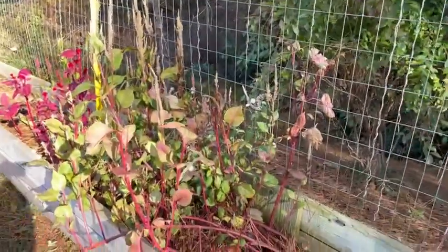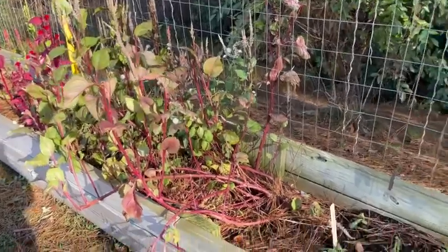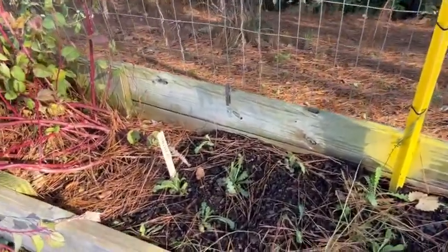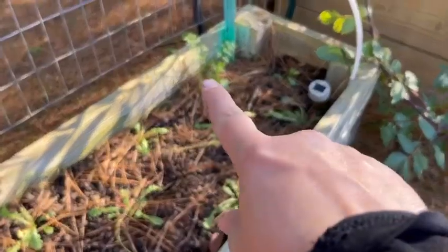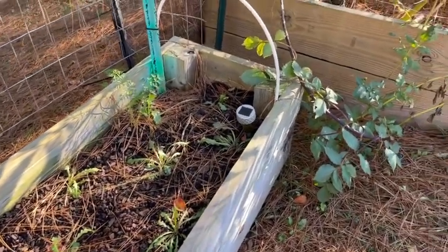I've left some of the amaranth and celosia up because a lot of the bees are still going to it, so I wanted to leave some things in here until they hunker down for the winter. But I have more statice here. And I have a rogue carrot right there.